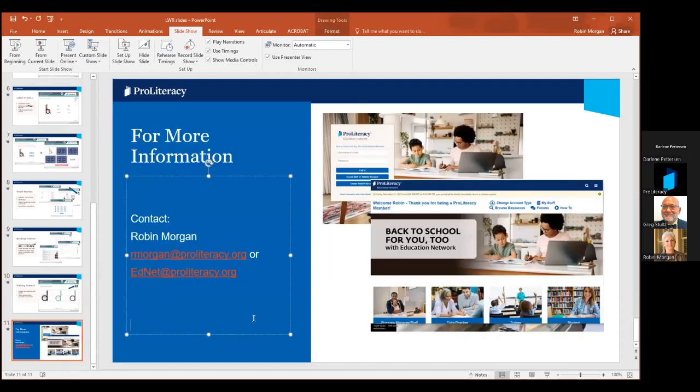And that pretty much concludes this part of the presentation, how to use the Laubach Way to Reading Book One practice activities. And like Greg, I feel like, whew, that's a lot of the sound of my own voice. But if you do need help setting up an education network account, or you have questions about EdNet, how to find resources, where to find the resources, how to move around, or how to use the courses with your students, feel free to contact me at rmorgan@proliteracy.org or at ednet@proliteracy.org. The EdNet address is where you can reach out with any general questions that you have about education network.